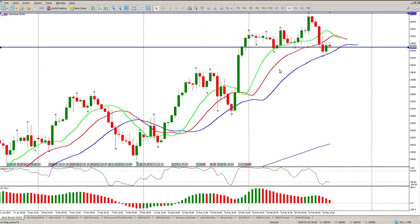Now if you look at the 4 hour, we did break below this previous swing low and then immediately rallied above it. We don't really have any divergences here, sort of continuation divergences. So we could argue that we've broken below the swing low, we've come back to test the break, and now we're going to continue to the downside.